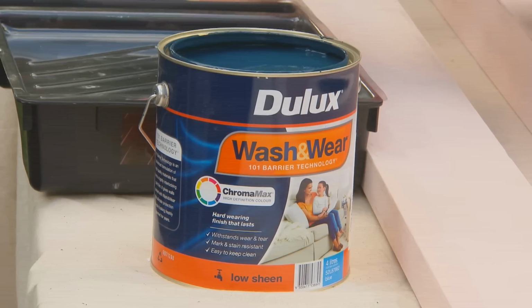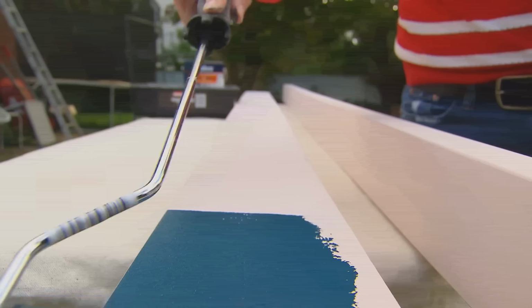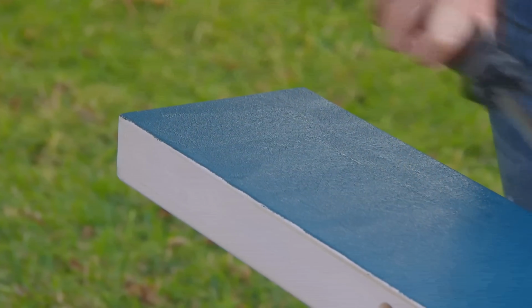I don't want them to see the shelves themselves, I want them to see the objects. So I'm painting these in exactly the same colour as the wall. That way the shelves will disappear and everything on them will become the real stars of the show. We want these shelves to appear slimline and to basically float on the wall.